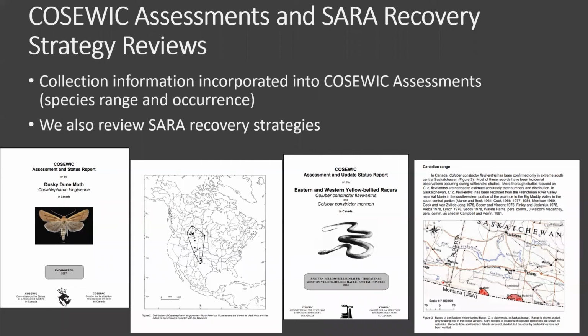Of course, a lot of that data that we have on occurrence of species gets fed to the Committee on the Status of Endangered Wildlife in Canada, COSEWIC, and the Species at Risk Act assessments. And a lot of the curators are experts in the field. So a lot of the pollinator COSEWIC assessments go to Dr. Sheffield for review. I review a lot of the bird ones, and Dr. Ray Poulin is a snake and small mammal expert. And so we do a lot of reviews of SARA recovery strategies and COSEWIC assessments and contribute a lot of data to that process.